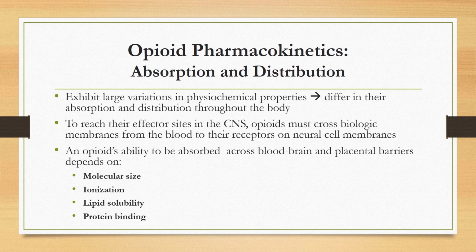Protein binding plays an important role, especially in patients where it has been altered, such as those with reduced proteins, like patients with severe liver or kidney disease, or those with poor nutrition who experience protein deficiencies. These situations where proteins are not as abundant in the body can cause an increase in absorption due to fewer available proteins for binding. Remember, binding drugs with proteins equals inactive drugs. Less proteins equals more active drug in the circulatory system. Thus, patients may require reduced dosing of opioid medications.